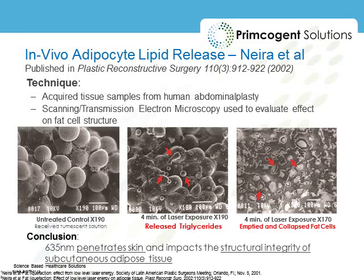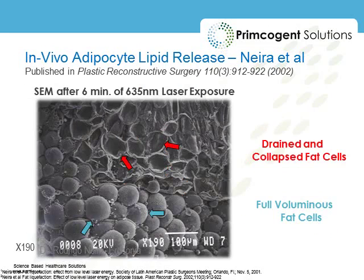Again, this study, which was peer-reviewed and published in Plastic and Reconstructive Surgery Journal, had an intact skin barrier. And yet, even with the intact skin barrier, Zerona AD was able to permeate that dermal layer, reach the hypodermal region, and modulate or alter the structural integrity of the subcutaneous fat.